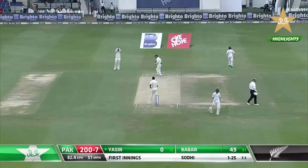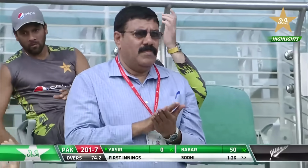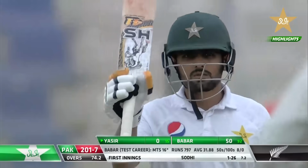Yasser Shah zips through for his mate Babar Azam to allow him to go through to another half century. His 850, James Franklin alongside.